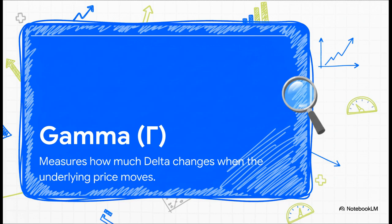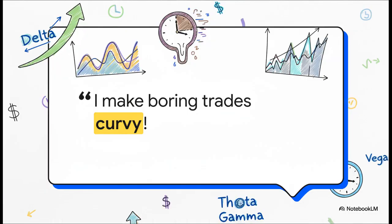A high gamma means your delta is super sensitive and can change really, really fast. That means your whole risk picture can flip on a dime with just a small stock move. And that is why gamma is the drama queen of the Greeks. It's what introduces all the curves, that non-linear excitement. If you see a high gamma, you better buckle up because your option's delta is about to get very, very emotional.